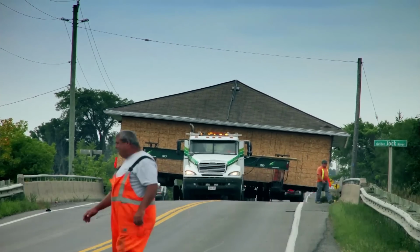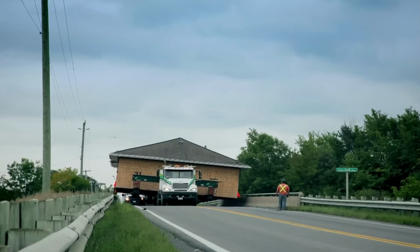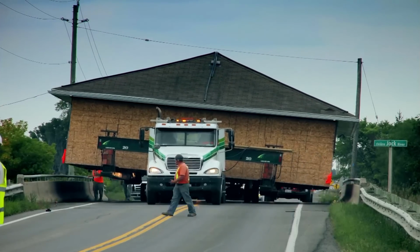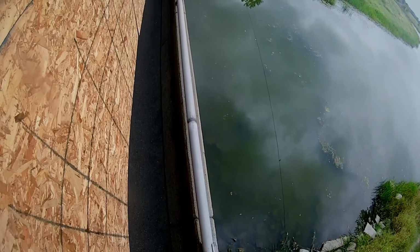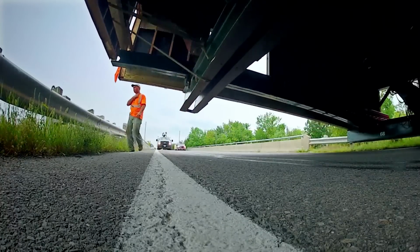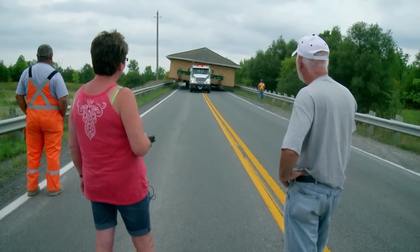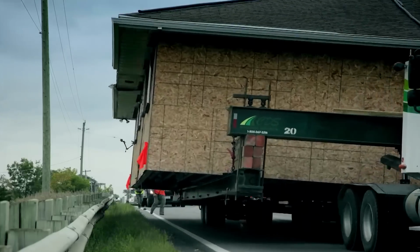Fire whenever you're ready. The house inches over. Going good, guys. And just avoids splashdown. Wow, that is so amazing. Going back down.